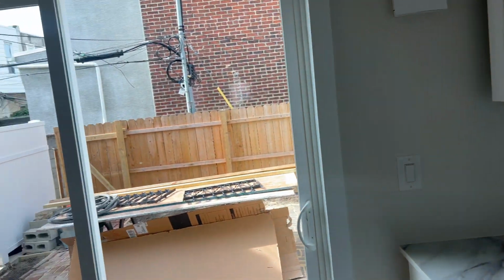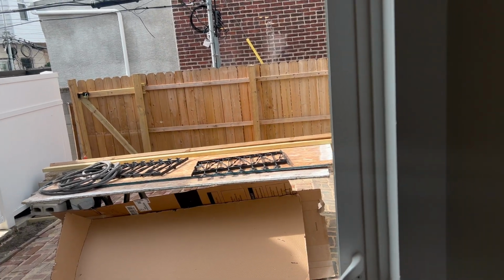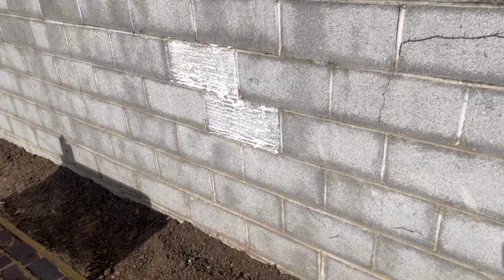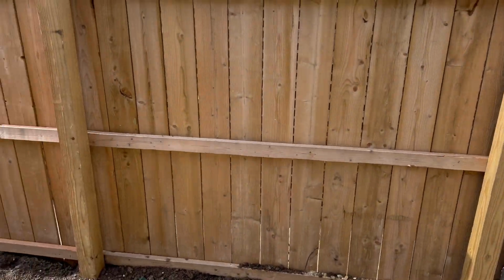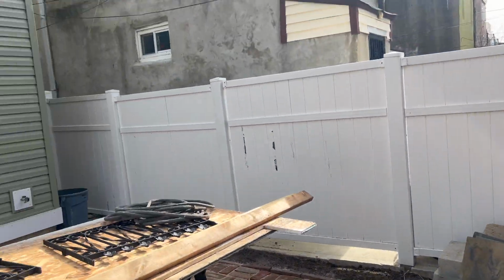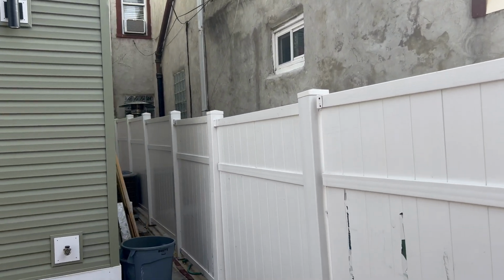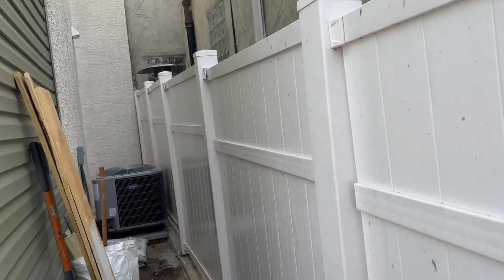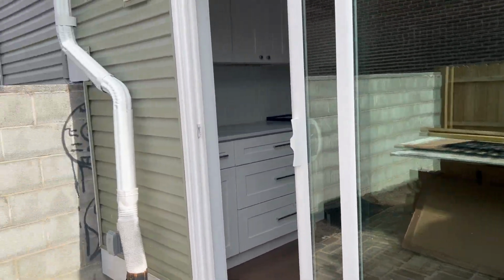and also here you have this beautiful glass door that leads you to the patio in the back, where the floor is brick. On the side you have dirt for your plants. It's a nice fenced, beautiful place for your summer cookouts, or just to have a breeze of fresh air. Here is a breezeway. You have your condenser for the central air out here.